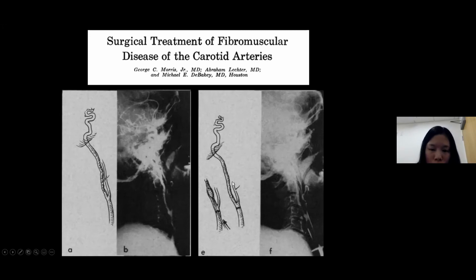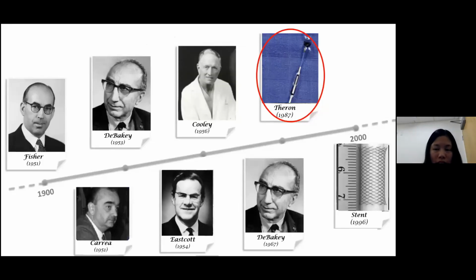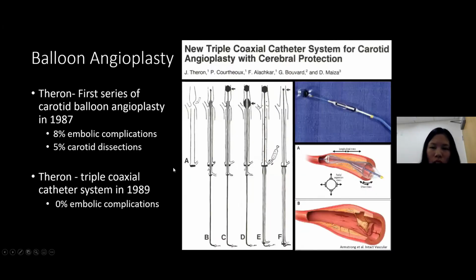Nothing had been done yet for carotid stenosis until 1987, when Theron and his colleagues developed the first series of carotid balloon angioplasties. The only issue with that was that he noted about 8% embolic complications and a 5% risk of carotid dissections. And so this high rate of embolic complications prompted a search for different ways to protect the brain during these procedures.